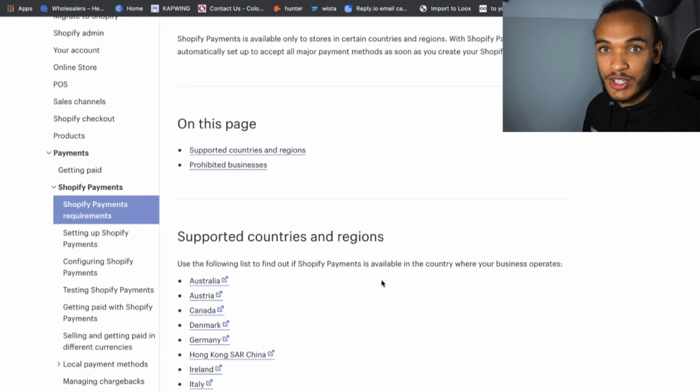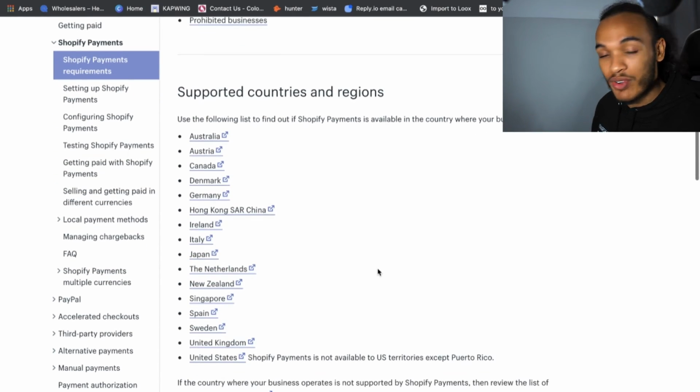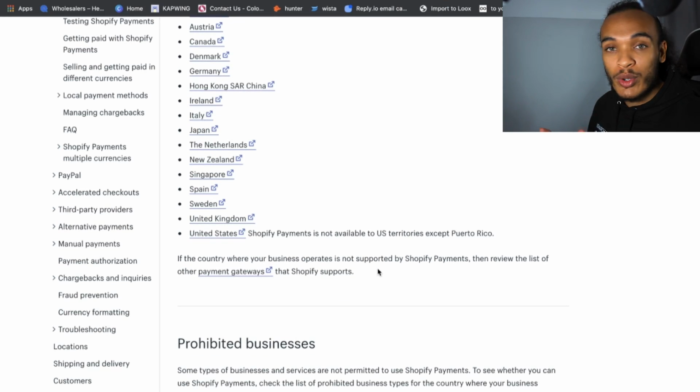So, as I'm sure you guys already know, the first payment processor you should be using is Shopify. Now, to see if your business is able to actually use Shopify as their payment processor, you need to take a look at Shopify's help page to see whether your country is actually available. So, Shopify take care of most countries in and around Europe, ranging from Australia, UK, US, and also Asian countries such as Singapore and other countries like Sweden as well. So always take a look at this page because it does update every couple months.